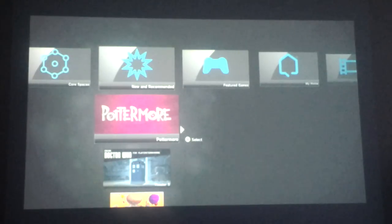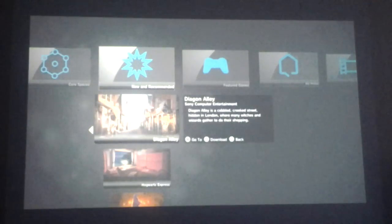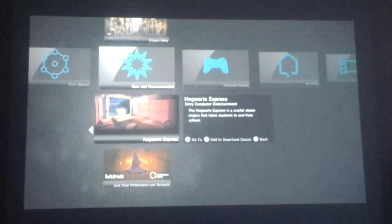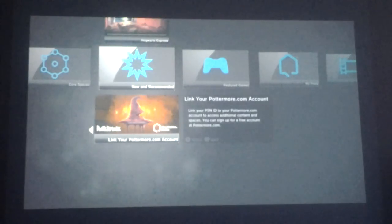Checking out Pottermore for the first time. Might as well go with the very, very top one. Download that. You know we're going to preview all of them, so add them up to the queue. Except for this one. Oh, that wants to link your account. This is link your PSN ID to your Pottermore.com account to access additional content and spaces. You can sign up for a free account at Pottermore.com.